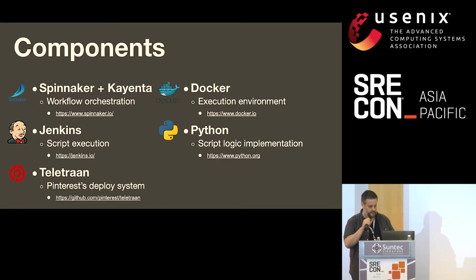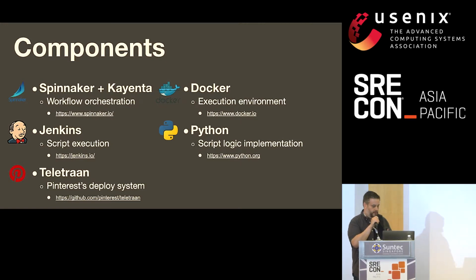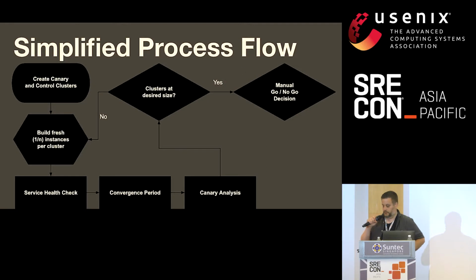So here's how it works. Essentially, we have these components that we've used. Spinnaker and Kayenta are the main components. You could do canary analysis just with Spinnaker and Kayenta. You don't need all these other things, but just because of the way our systems are designed, there are a lot of different components that we need to touch.